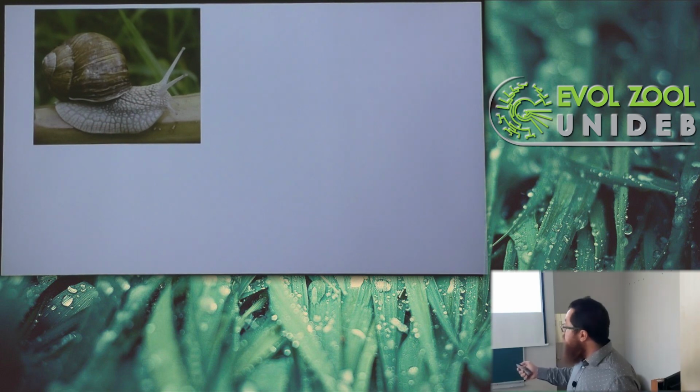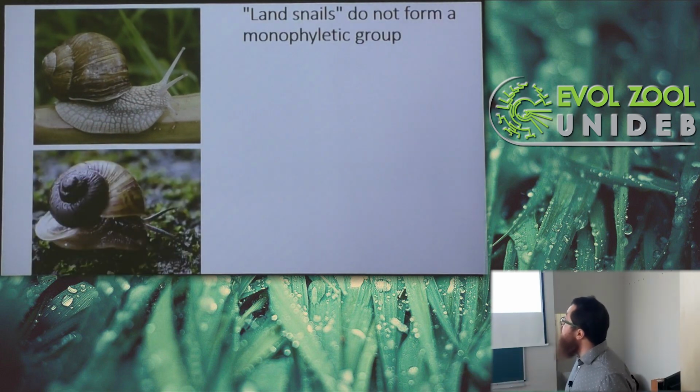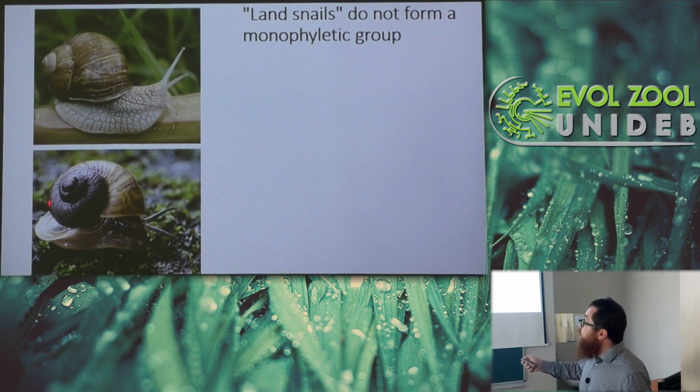So this is what we know about land snails. But actually, when we say land snails, it's not a monophyletic unit. For example, there is another type of land snail here. So what are the differences? For example, the eyes of this common European land snail are at the end of the tentacle. But for other groups, they are mostly at the base of the tentacle. That's only one difference.